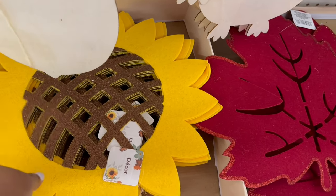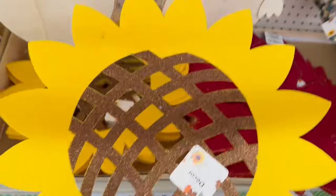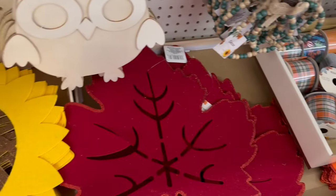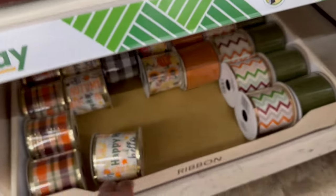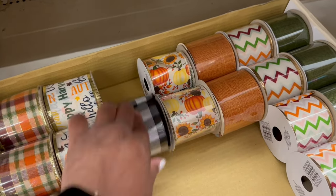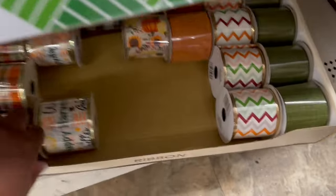Oh, this is cute. A little big sunflower here. You got the leaf. You got the acorn. Look at the awesome ribbon down here. Y'all know I love my buffalo check right there. You should at least straighten the thing up.